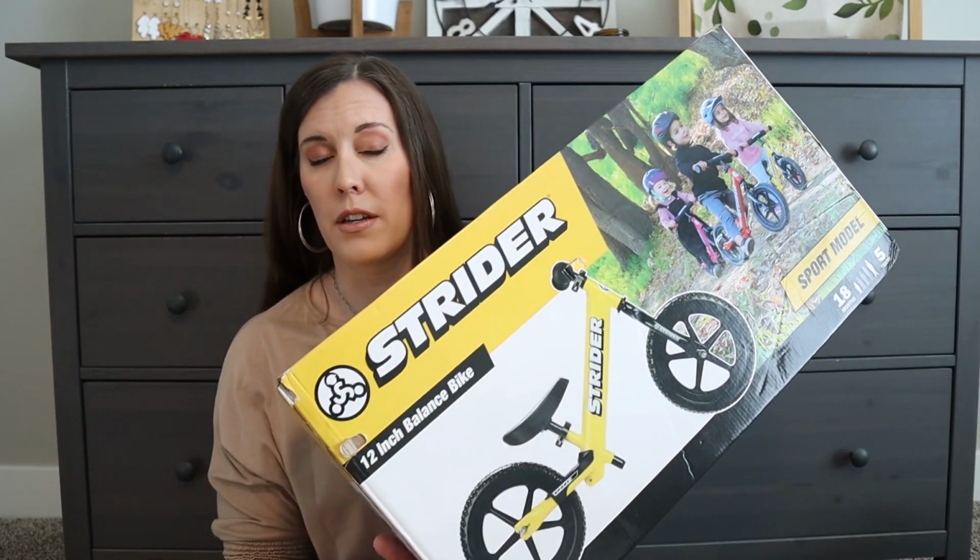So let's do it. Okay, let's go over the big items that are non-clothing for a second. Some of them are really big, and I hauled one of them up here. It's really heavy. When you see the box, you'll be like, it's not that big, but it's really heavy. One of the things I got, just from Amazon, was a Strider bike for my toddler.